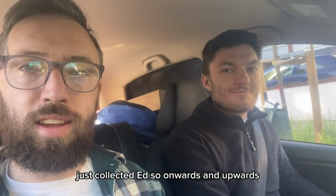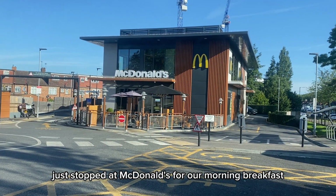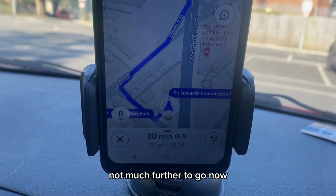Just collected Ed, so onwards and upwards. See you at the guitar show. Just stopped at McDonald's for our morning breakfast. Not much further to go now.